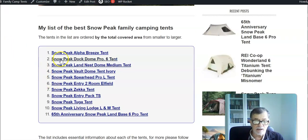So the list currently includes 11 tents. Some extra tents will probably be added later, because this is a brand that I appreciate a lot, and I really love to write about them. They make quality products, and I have ordered them by the total covered area. So remember, total covered area, this is not the total floored area.